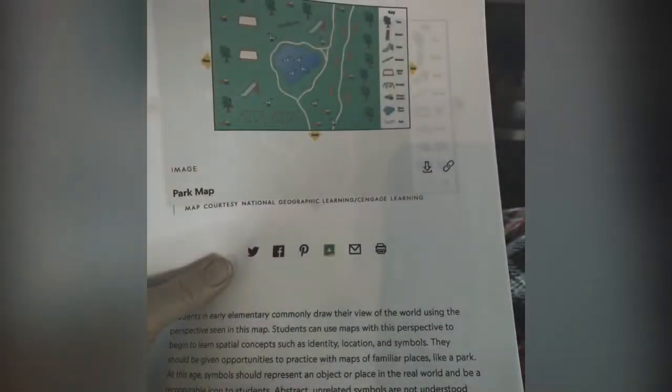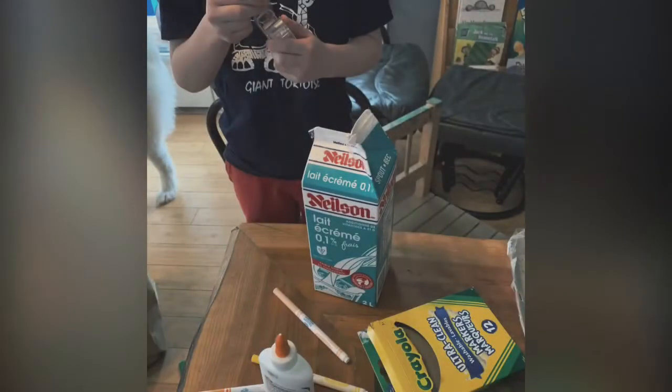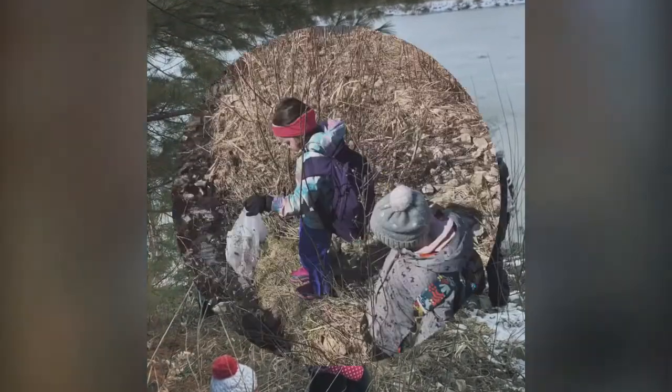So I chose this map from the National Geographic Resource Library for the children to trace the lines and color as we talked about how the litter travels from one place to another. I also chose this recycling art activity where the children chose their own items from the blue box in order to make their own art from the recycled items. We also chose to watch the recycling truck as it drove by, and we talked about how it sorts the recycling items. The children and I went to the pond to pick up litter.